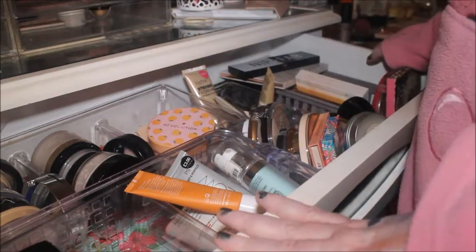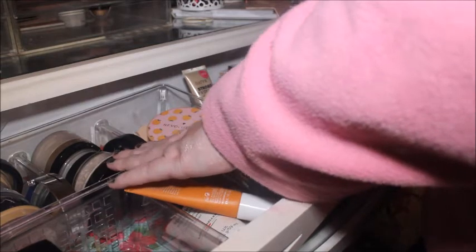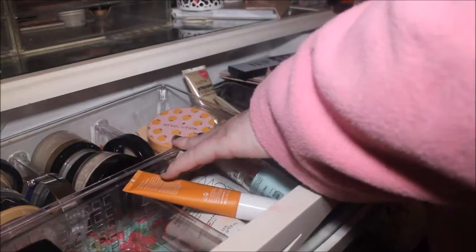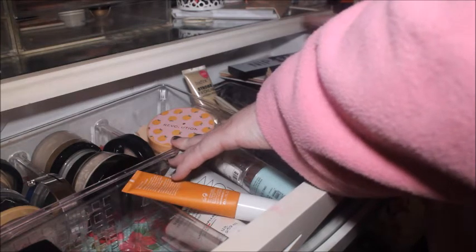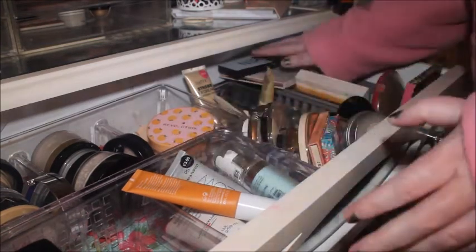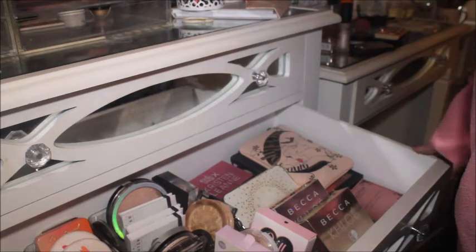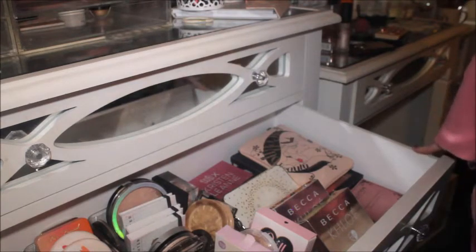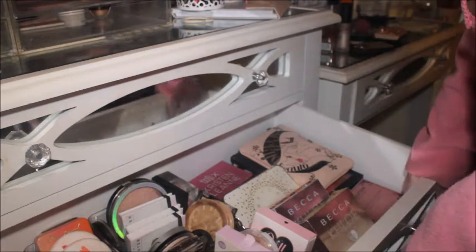All we have in here are primers, foundations, powders, like bronzers, face palettes, and like contour palettes at the back there. So we don't have an awful lot there. Next drawer down. Right, so I'm just trying to establish, do I want to pull a face palette? Actually, we've just pulled a bronzer and highlighter. No, so we don't want to pull a face palette.